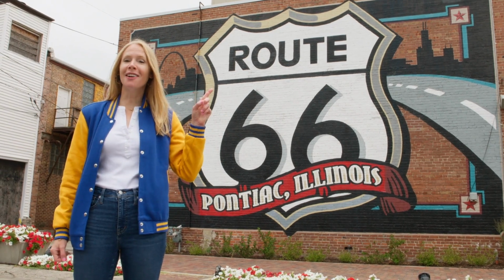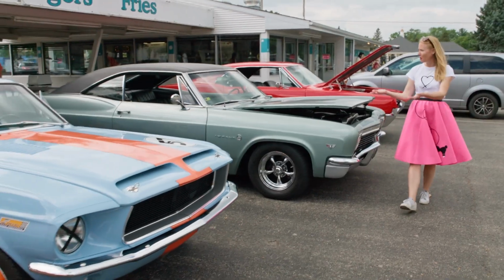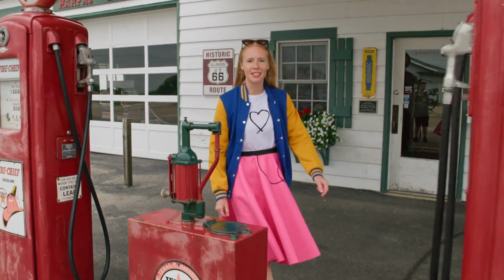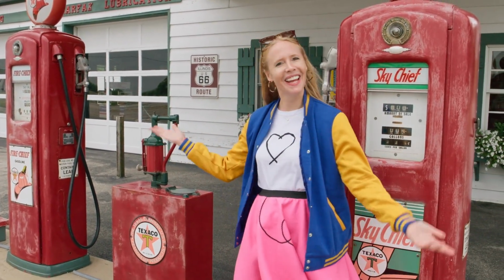We're starting in Chicago and traveling to St. Louis along Old Route 66, where we're really stepping back in time, complete with classic cars and a poodle skirt, and visiting Route 66 locations that operated for decades and have been well restored and still welcome the public today.